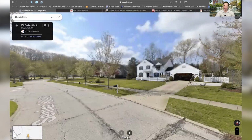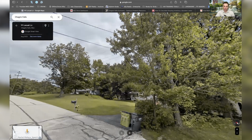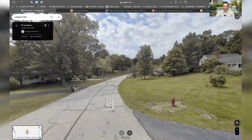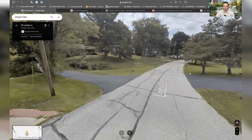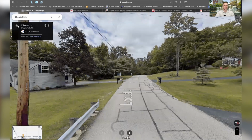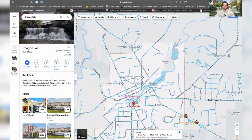You have some nice space in these houses. I'm sure you have a lot of updates done within this neighborhood as well. So a little bit more hilly, a little bit more land in this area. The homes may not be as updated. Again, we're going to go through this so that you guys can see this and you can also see the pricing. Let's jump back out and jump into a market report, because jumping into just random streets may not be the best bet to give you an accurate representation.